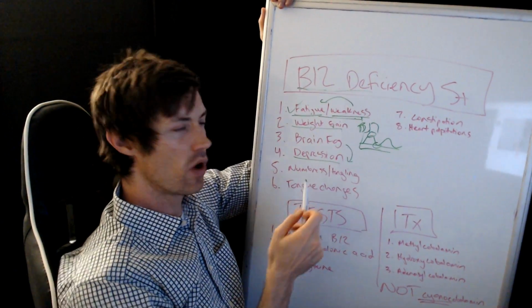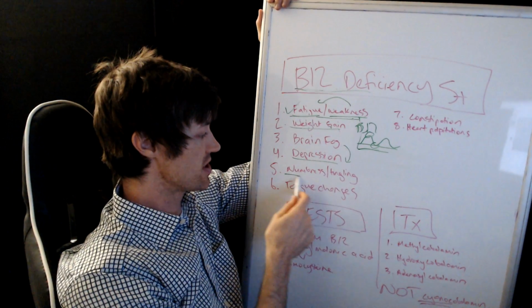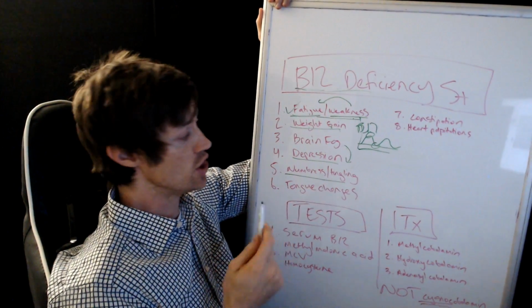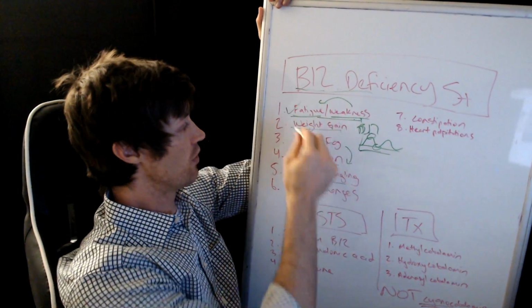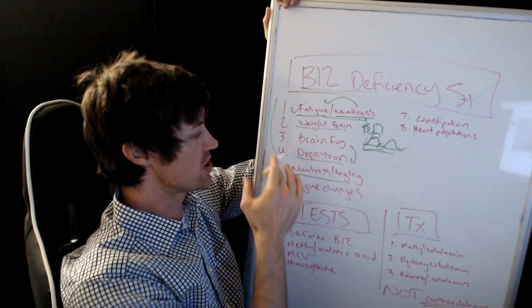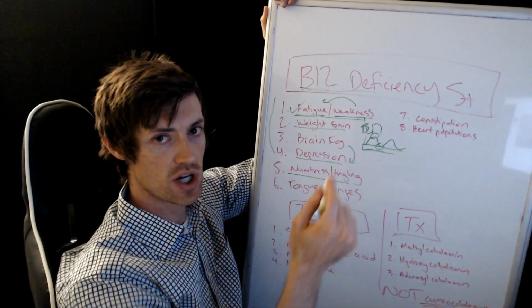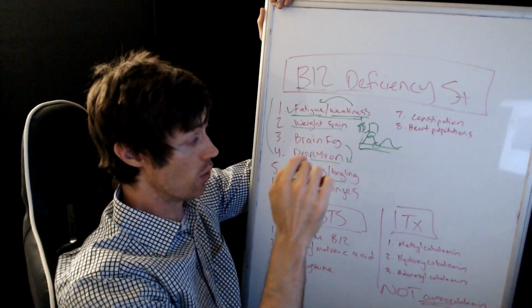So this is more what I would call an advanced sign of B12 deficiency. People who tend to experience this aspect of B12 deficiency usually have pretty advanced or low levels of B12 in their body. Now, these first four are what I call a little more sinister. They can be associated with other conditions, and they're usually associated with suboptimal levels of B12. But numbness and tingling tends to be associated with a really low level.